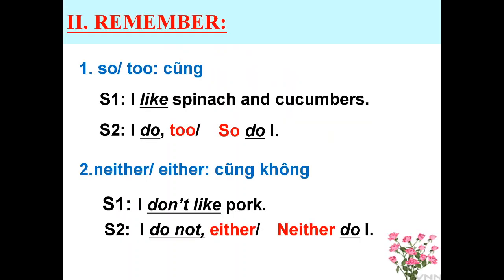Okay, in this lesson, there are two grammatical structures you need to remember. The first one, so and too. So we have a short conversation here. Student 1, I like spinach and cucumbers. So in this situation, student 2 should reply like, I do too, or so do I. So with too, the sentence order remains the same. But with so, we have to switch the position of the verb and the subject. Okay? And the second grammatical structure that you have to remember is neither or either.